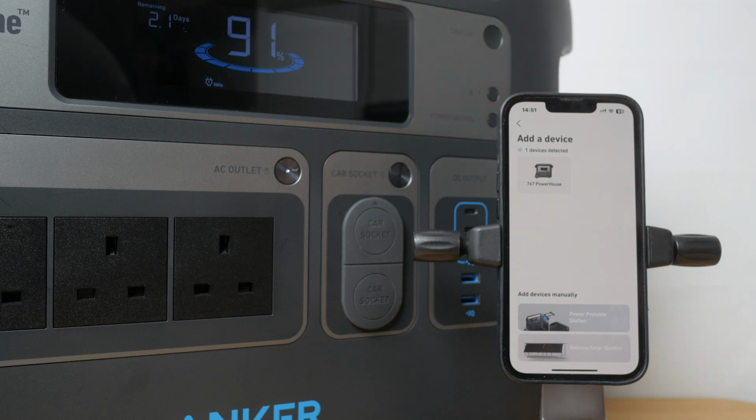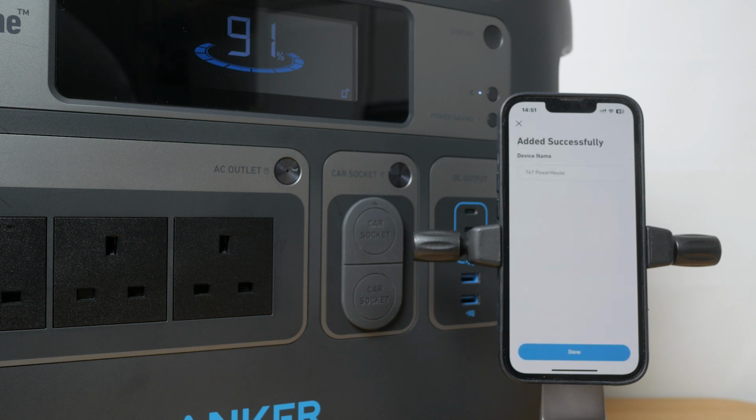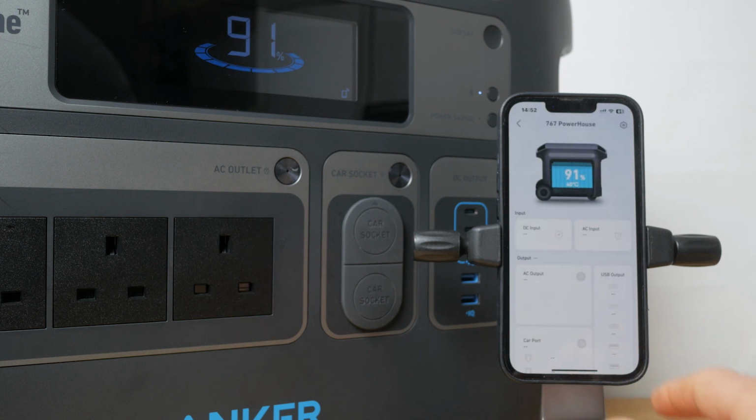Unlike the EcoFlow units I've tested, there's no Wi-Fi, which means you can't monitor the unit remotely over cellular with a power station connected over your Wi-Fi network. You need to be close to the unit to maintain the Bluetooth connection.